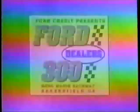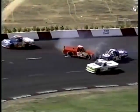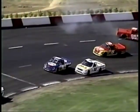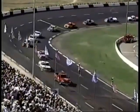There really has. This is a thing that Ron Hornaday's got to be careful of that he really can't control. There you see he goes to go around Kenny Irvin, and something happens to Kenny Irvin's truck. I see there the 65 truck spun in front of him, and that's how Jack Sprague got by Hornaday. Really a close call, and I think Glenn Jarrett maybe has an updated story on that.